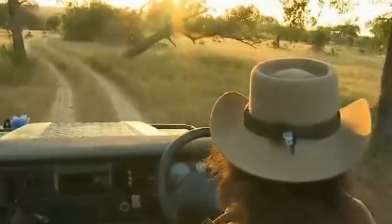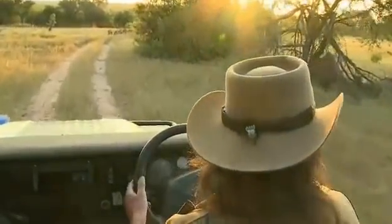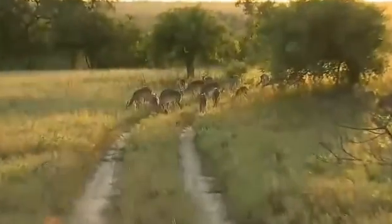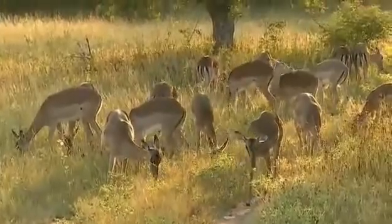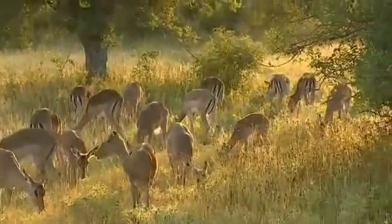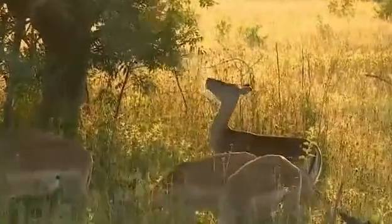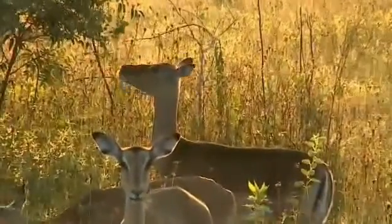Oh, animals. Lots of animals. A very well spread out herd of impala. Beautiful morning light. No news of any cats at the dam last night.